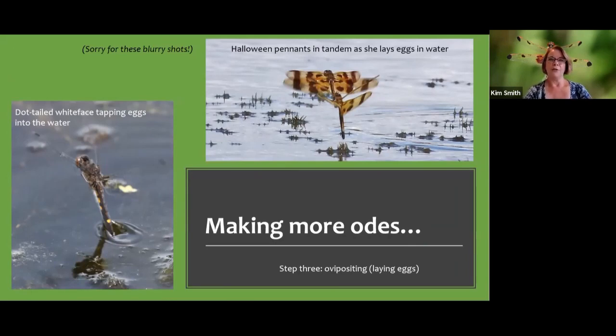So the pictures here show the Halloween pennants. They fertilized the eggs already and they're still connected. He's still controlling the flight basically. And they're flying over a pond and they're hitting the water surface with the tip of her abdomen. So every time they hit the water, some more eggs are dropped. They're gonna tap, tap, tap, keep flying around this lake, and every time they hit the water, they're dropping more eggs from her. So that's one way that it happens.